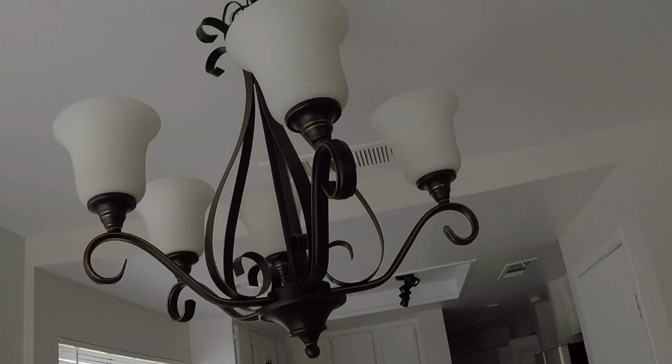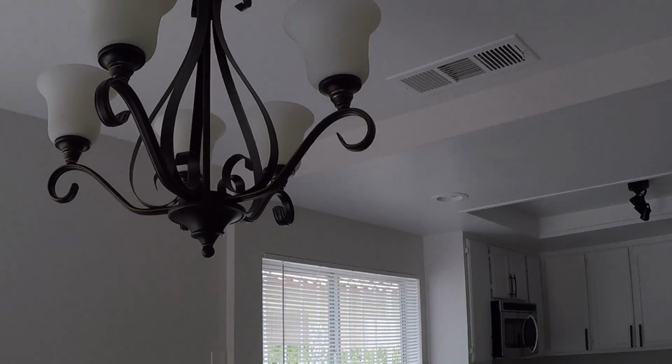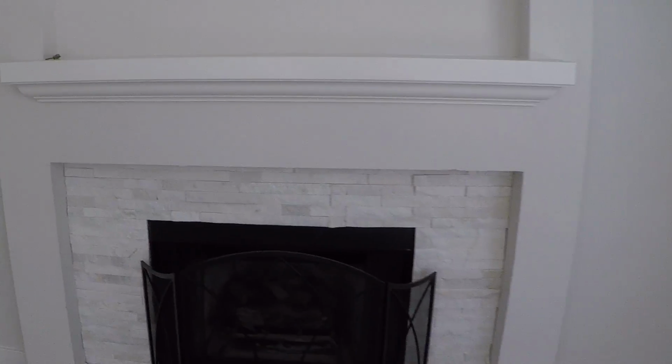I don't think it makes sense to have this light here. I know it's supposed to be the eat-in area, but the property manager can tell us what she thinks. Okay, so this is obviously the entertainment area. Really beautiful fireplace, mantle, more entertaining space.